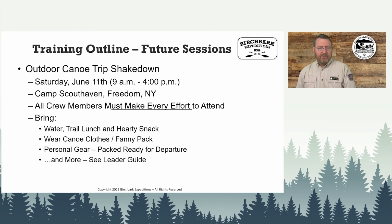So we asked the crews here in the GNFC district to come with some water, a trail lunch, and a hearty snack to the shakedown. It starts at 9 o'clock, and we'll have you out of there by 4 o'clock at Scout Haven. Come dressed like you plan on pushing off for that first day on Monday into the backcountry, so we can see what you're planning on wearing. And bring your personal gear, a reasonable amount of it in your dry bags, because we're going to test your dry bags and see if they work. There's going to be quite a bit more in the leader's guide, in the advisor orientation book.